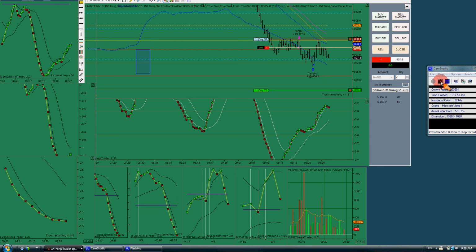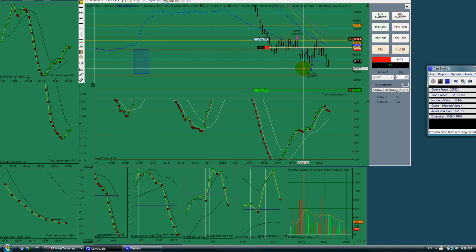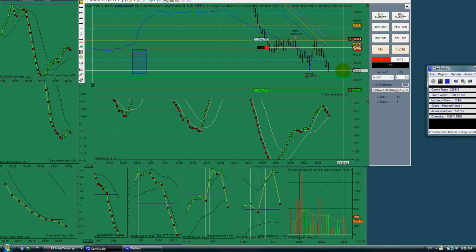Now we're down to this 806.8 again. Came back up, so we're getting some support right here. Let's see if we can break there. We broke through it. Alright, now we're starting to make some headway. I'm going to move my stop up.